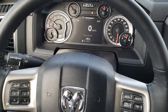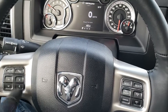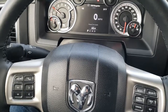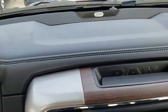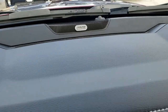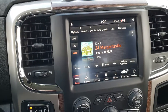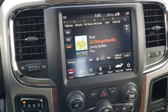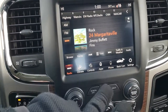Has the heated leather-wrapped steering wheel, no scuffs or scrapes on that. Bluetooth and information center controls on the left, cruise controls and gear selector on the right. On the back of the steering wheel, there are audio controls. This one has the Alpine premium sound system with the factory subwoofer. It also has the 8.4 4C radio. So this one has Android Auto and Apple CarPlay capabilities, as well as AM, FM, and Sirius satellite capabilities too.